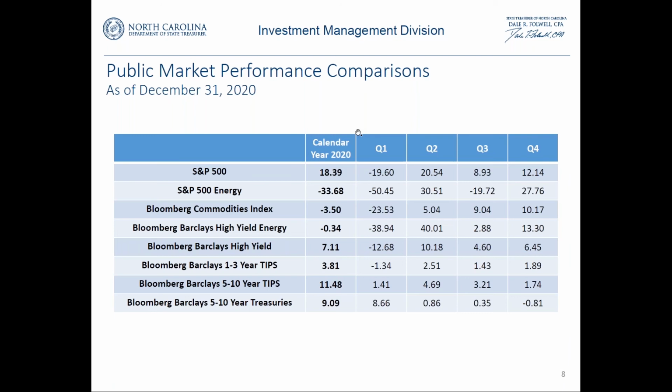Again, pre-COVID, oil prices were north of 60 and hit a low where the front month contract actually went negative. We saw unprecedented types of things happen in the energy markets, and then it settled in around $12, and then today we see it back to above $60.